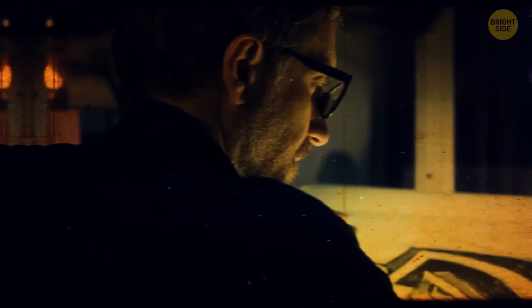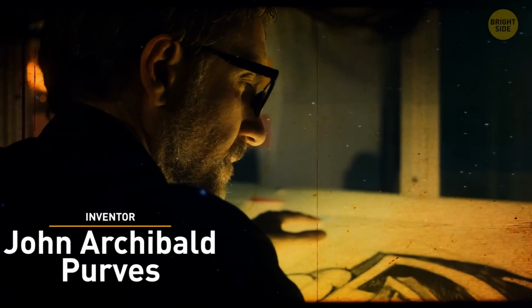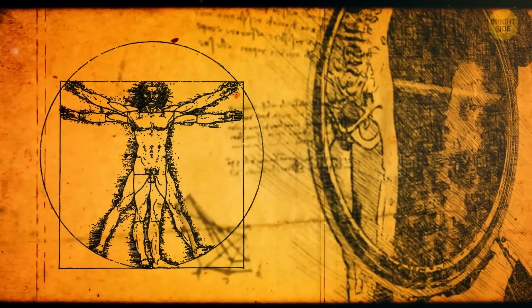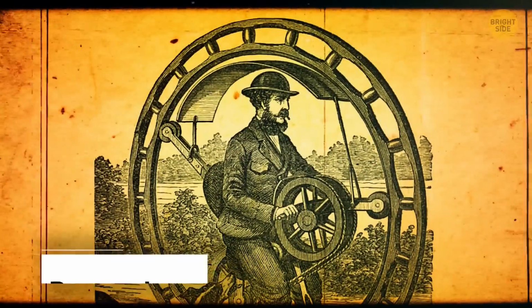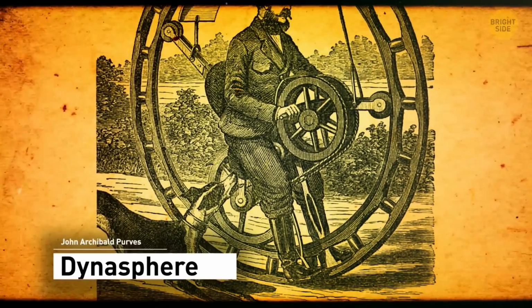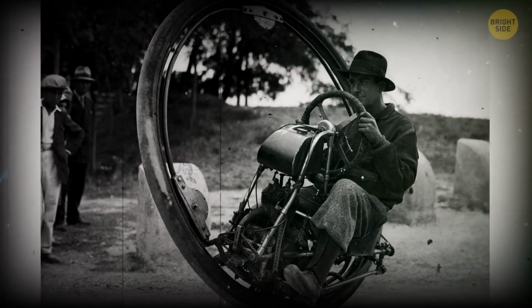the French railway system. In 1930, an inventor, John Archibald Purves, created something he believed will be the high-speed vehicle of the future. He got his inspiration from designs made by Leonardo da Vinci. John felt that the brilliant man was onto something. He then created the Dynasphere, a mono-wheeled vehicle that ran on electricity. This 10-feet-high singular wheel, made from lattice iron and covered in leather, weighed around 1,000 pounds.